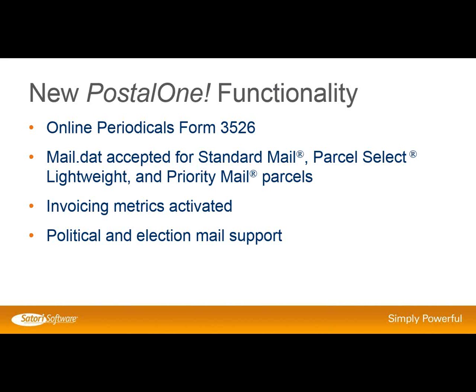In addition to the mail.dat changes, there's also a new version of mail.xml. If you're familiar with mail.xml, it's a different way of being able to submit your electronic documentation. Rather than being a flat file, it's actually a series of messages that communicate with Postal One. And there's a new version of that that corresponds to all of those different changes that were made for 14-2 in mail.dat.